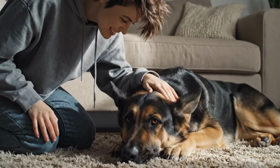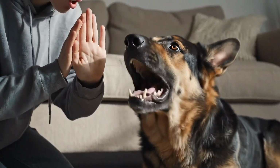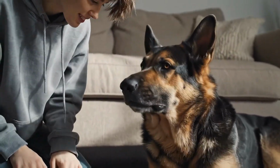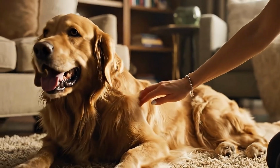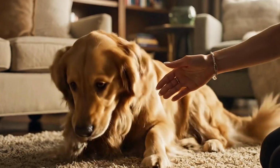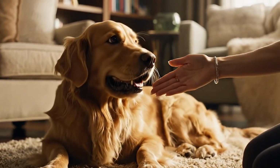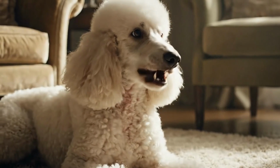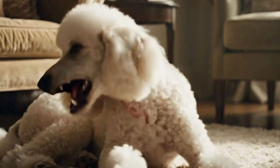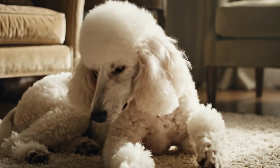Sign number 6. Increased irritability, sensitivity, or aggression. One of the most heartbreaking signs of pain is a sudden change in temperament. A sweet, gentle German Shepherd who suddenly becomes grumpy, reactive, or even aggressive is often a dog who is hurting. This is known as pain aggression, and it's a defensive reflex, not a malicious act. This might show up as your dog growling when you approach them while they're resting. They might snap if you touch a specific sore spot.